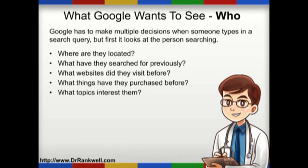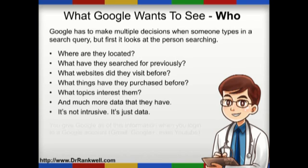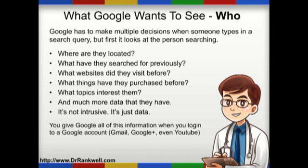What topics interest them? If there's a certain thing that the person searches for on a regular basis, Google knows all that information. It's much more than this, obviously, but it's all the data that Google has. And it's not intrusive, it's just data. You give Google all of this information when you log into your Google accounts, Gmail, Google+, and even YouTube. Any place that you log in is going to keep records and cookies of the places that you visited and everything else.